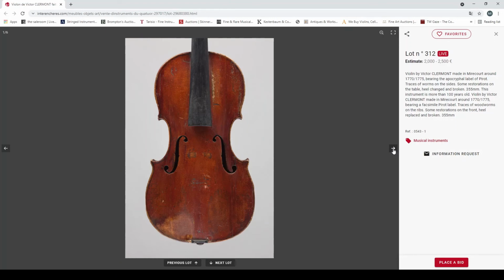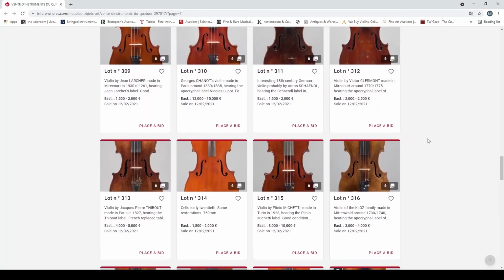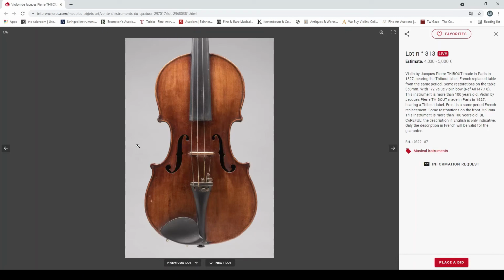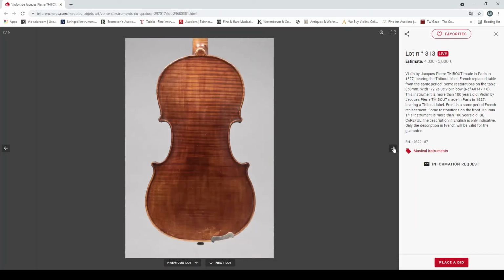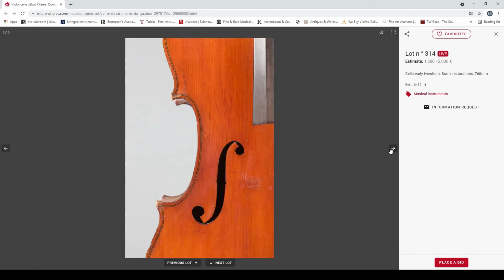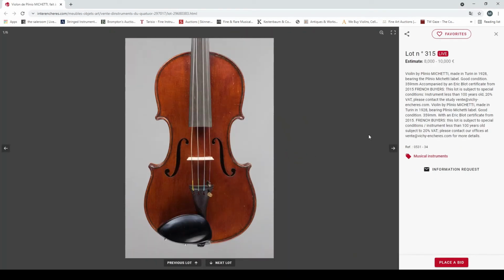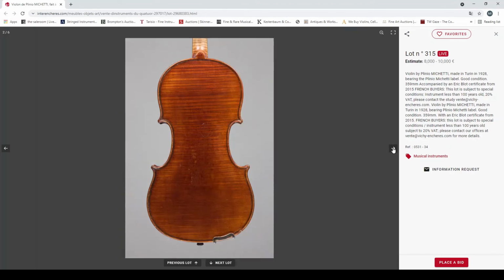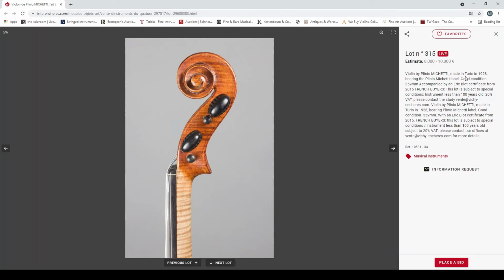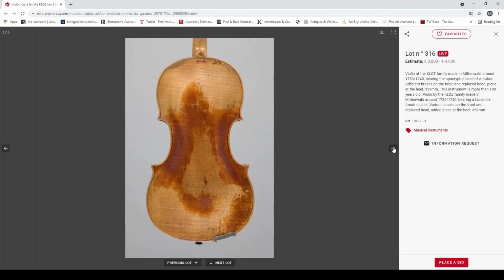A violin by Victor Clermont, made in Mirecourt, 1770-ish. A violin by Jacques-Pierre Thibault. Interesting F-holes. Early 20th century cello. A violin by Plinio Michetti in Turin, 8 to 10,000. Violin of the Klotz family, made in Mittenwald around 1730-1740, with an Armati label.